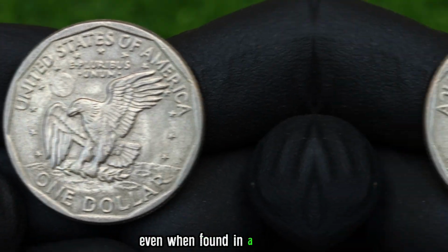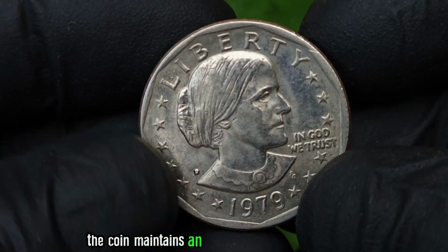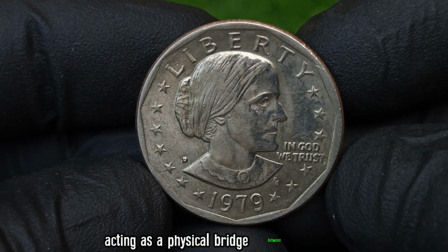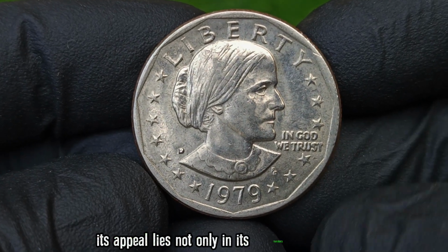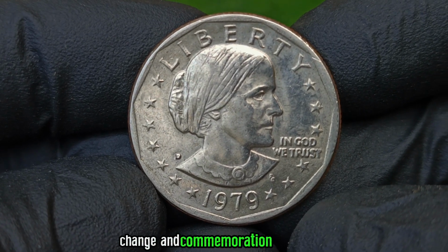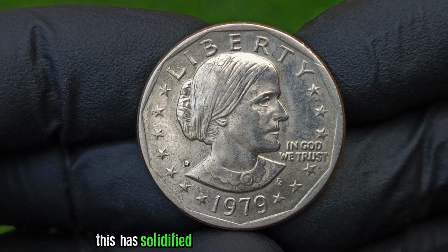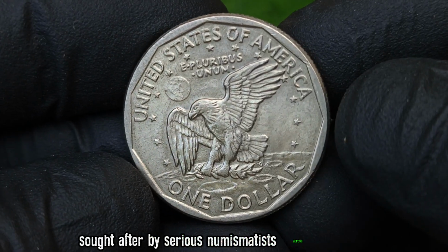Even when found in a very dirty or heavily damaged condition, the coin maintains an aura of historical importance, acting as a physical bridge between the past and the present. Its appeal lies not only in its monetary potential, but also in its role as a tangible symbol of progress, change, and commemoration of Susan B. Anthony herself. This has solidified its place as a prized treasure sought after by serious numismatists across the globe.